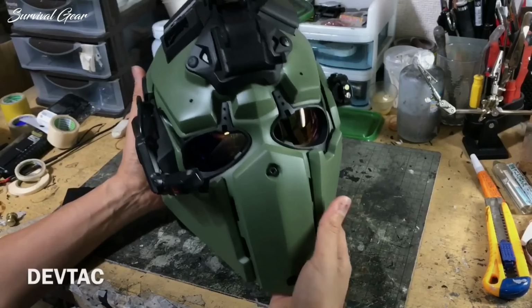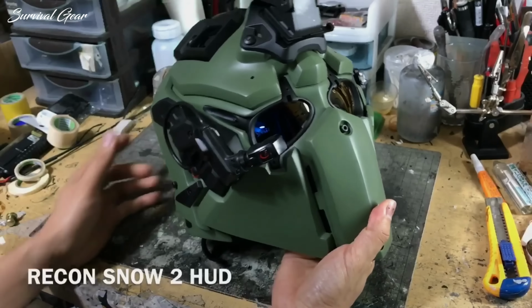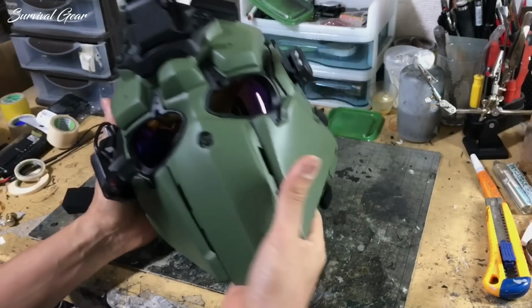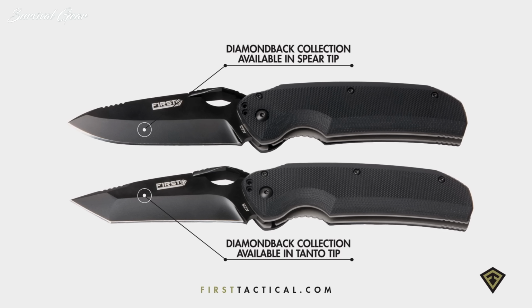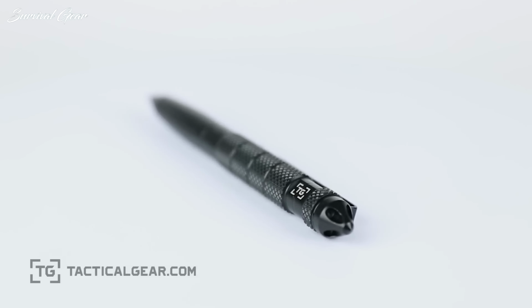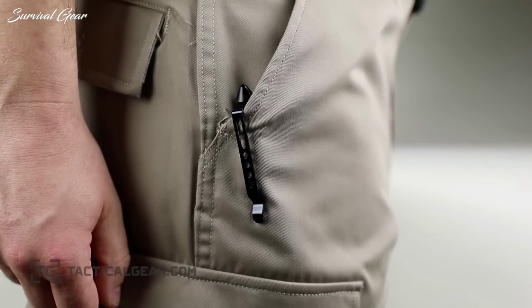Our mission is to provide those who value preparedness, durability, and performance with the best tactical gear and apparel available on the market. Today, we'll be taking a look at some of the best tactical gear and gadgets available on the market right now.